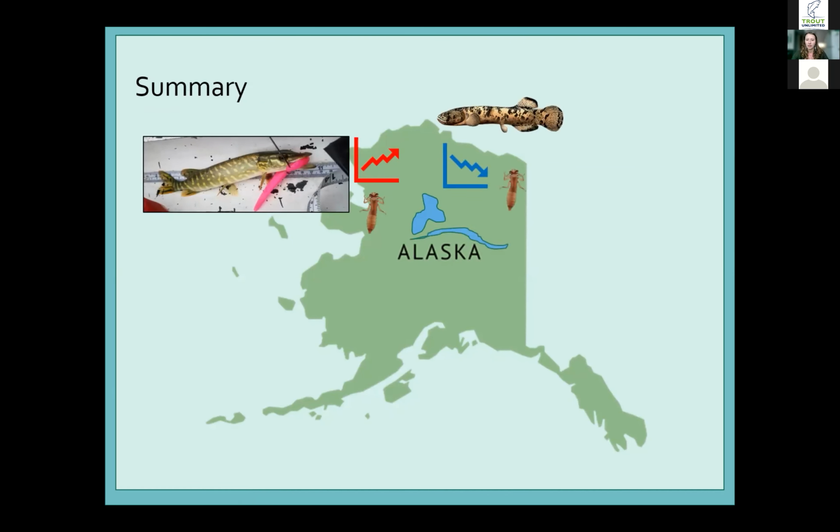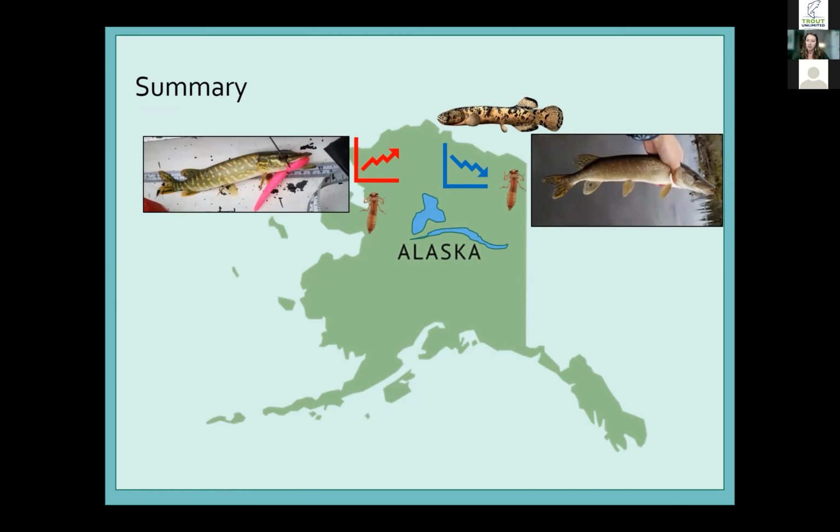Now looking at the native river fish from the Tanana and Chena rivers. Here we saw the coldest water temperatures across the populations, resulting in lower metabolic rates. However, these fish had more access to fish in their diet items, so we saw a little bit faster growth rates and more lipid accumulation than native lake pike.